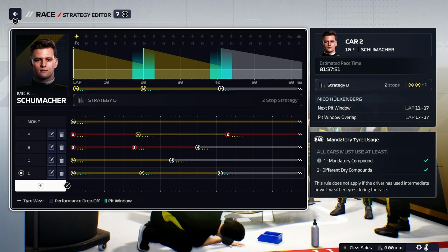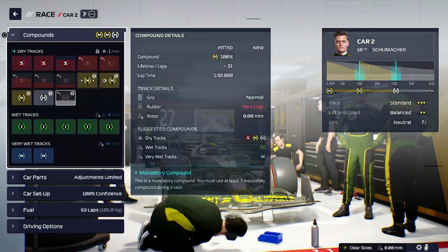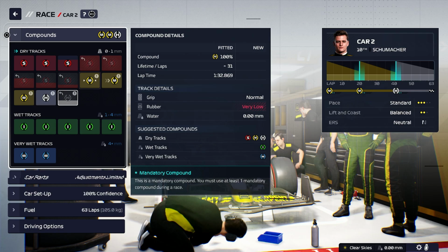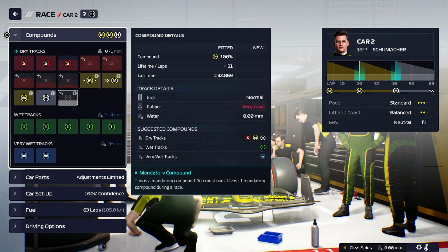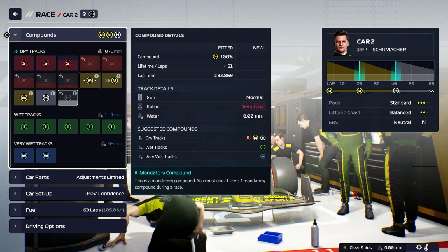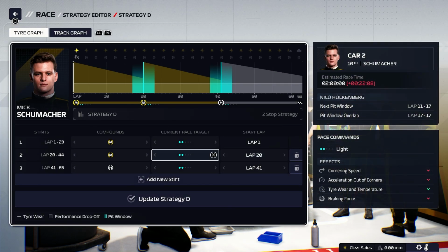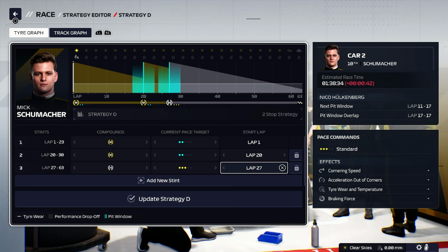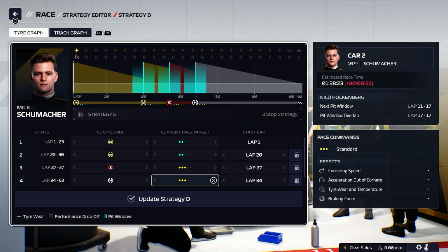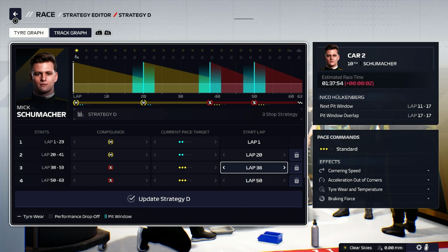Now with Mick Schumacher. What compounds does he have? Does he have any? Does he have any soft tyres left? That's a real question here. He has got two softs. So could we do soft, soft, medium, medium? Would that be a possibility? Or medium, medium, soft, soft? Would that be a quicker way of doing this? It would be just about as quick.